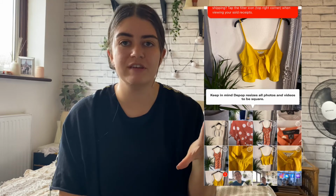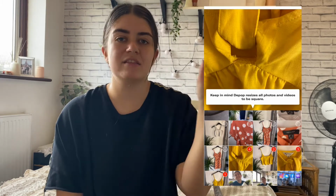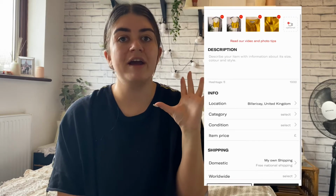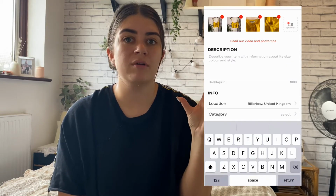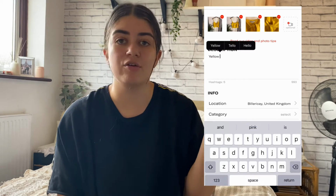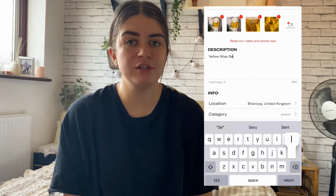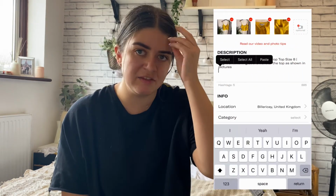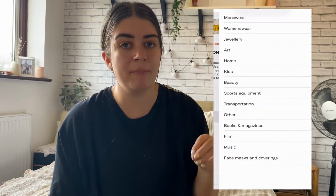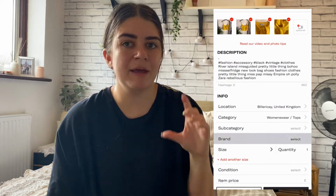So basically I select the photos I want. After I've gone on the Depop app, you click the camera button as if you're posting a picture on Instagram, and then select the photos you want to put up. Then write a description of what you want to write. So whatever the item is, just write a description of it. So yellow crop top for the first one that I did. And then basically write a little description. On my notes page, I have my hashtags and then just a generic description that I put on my clothes, on my posts, sorry.